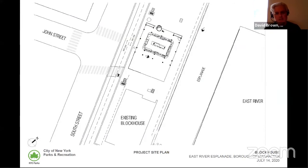So here's a plan of the bar. You can see the outline, the extent of the new deck that we're providing. You can see the columns here that illustrate the scale of the actual vertical structure that's being introduced. You can see how we're positioning it in such a way as, again, to preserve that walking path from the street crossing out to the waterfront.